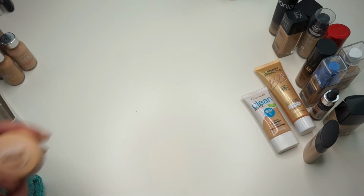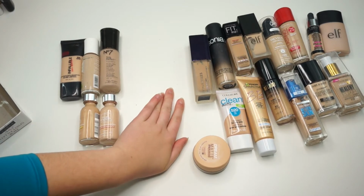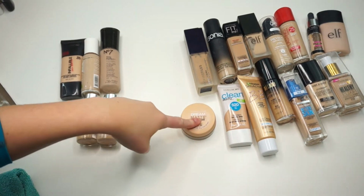I am going to actually keep this. I'm not ready to pass it on yet because I still want to try it out. I don't like that I'm keeping that many, but when I look at these, I genuinely love all of these, or I am trying out one of these.